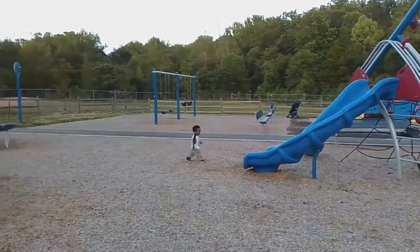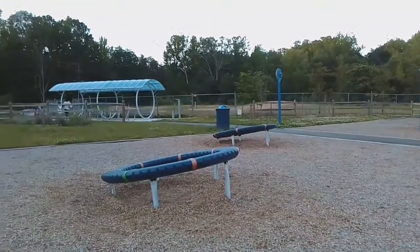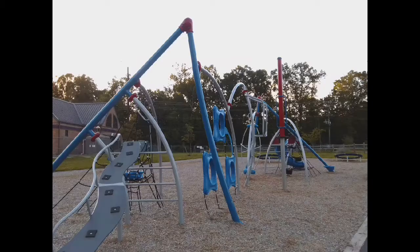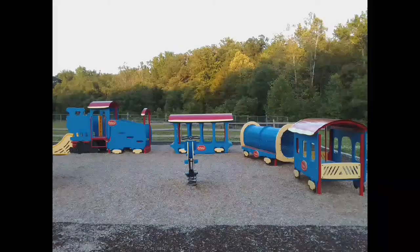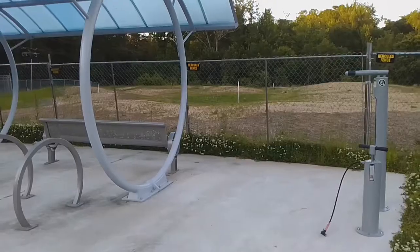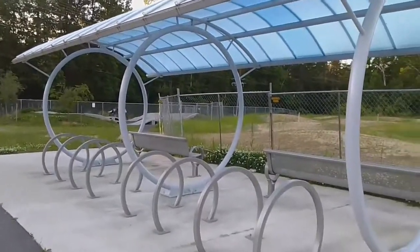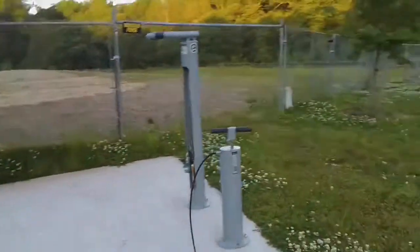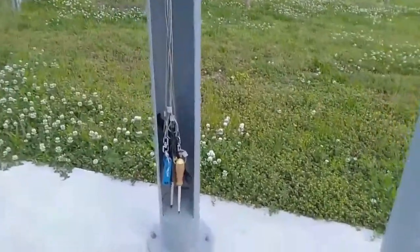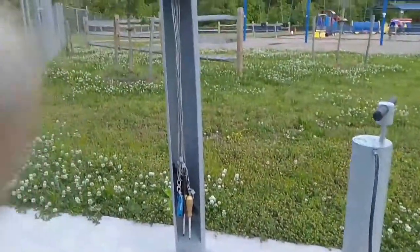The park also has an area, a ramp area for bikes and skates. So let me show you that section. They also have places where you can park your bike, Horsepen Bike Park. Then they also have an area where you can inflate your tires, super important, and where you can do some basic bike repairs. That is awesome.